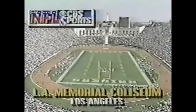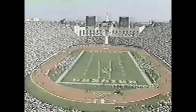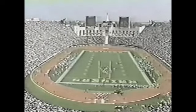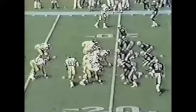A splendid afternoon at the Los Angeles Memorial Coliseum. The game was blacked out in Los Angeles, but the fans have come out, and they expect about 80,000, and it looks like it could be maybe the largest crowd of the year in the NFL. The Rams lead the Raiders 7-0, and the Rams have the ball, first down on the 20-yard line.